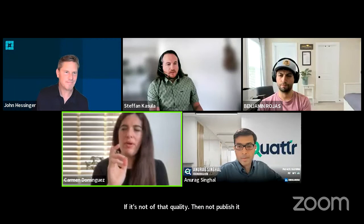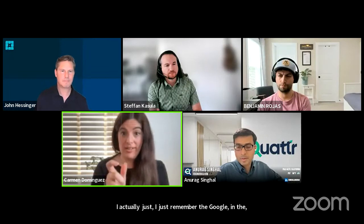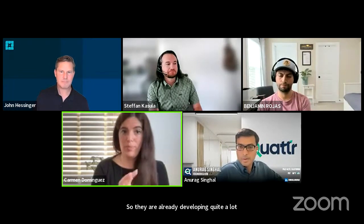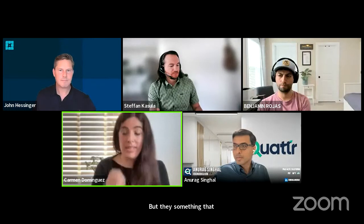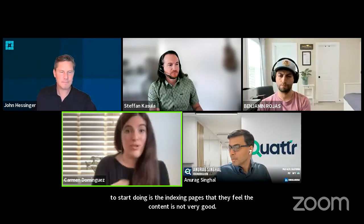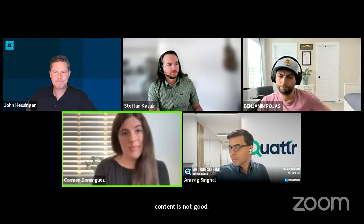I actually just remembered that at Google I/O, they said they're going to create a schema to put in images that tells Google if the image has been created with AI. So they are already developing quite a lot of different ways to try to pick it up. Also, something that lots of people are testing. I'm 100% sure that Google is ranking AI content without it being reviewed, because I've been testing it recently. But something they said they were going to start doing is deindexing pages that they feel the content is not very good. So it's even getting more dangerous. It's no longer just not ranking you, but potentially deindexing you if your content is not good. So not now, but maybe in the future it does become something bad for you. That's what they said. Is it true? We never know.